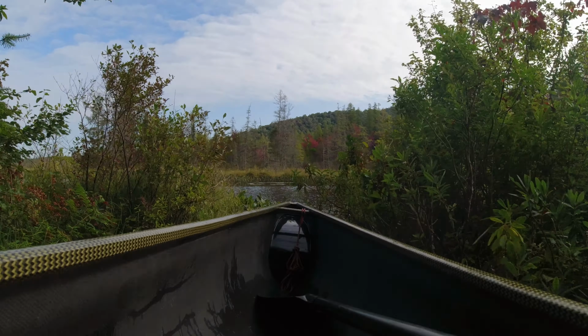Just got out into Harrington Pond Outlet. Man, wow. It's nice here. It's like a wider shingle shanty with a little bit longer line of sight. You really feel like you can see a long distance here. Tons of beaver activity.